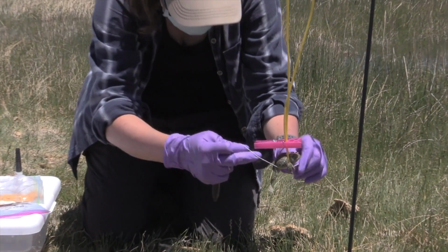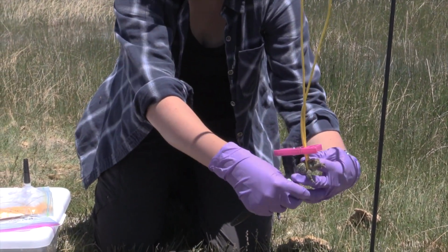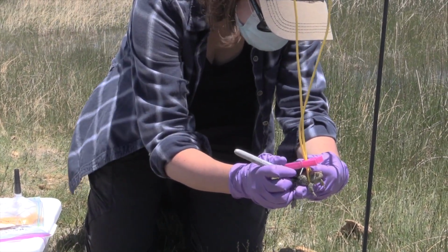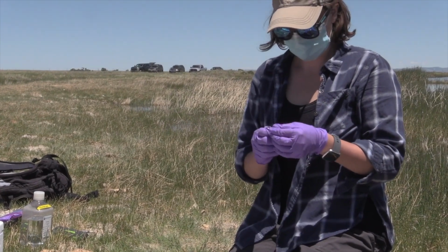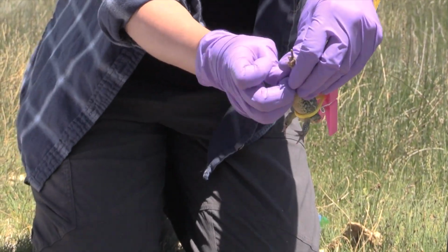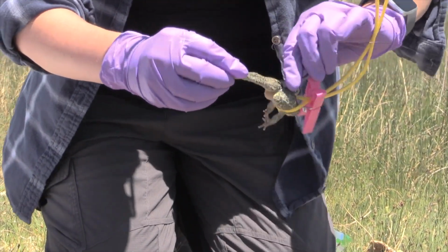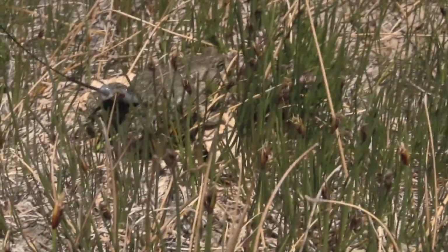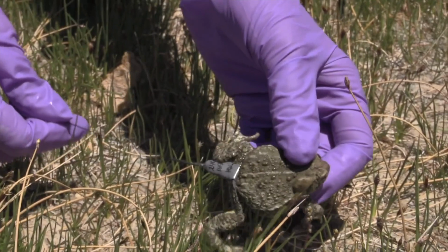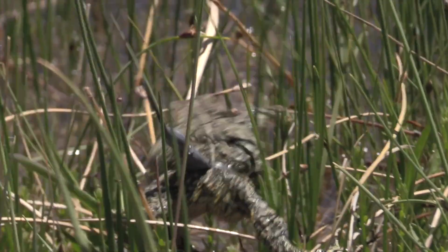And so the first thing we have to do is measure the toad for belting. Use the string to measure their waist, which is where the belt will go. The belts are designed to release as the toads grow. We do have to readjust them periodically throughout the summer. We track the toads using these transmitters, and the transmitters emit a signal that we can pick up with an antenna, so we can track the toads.